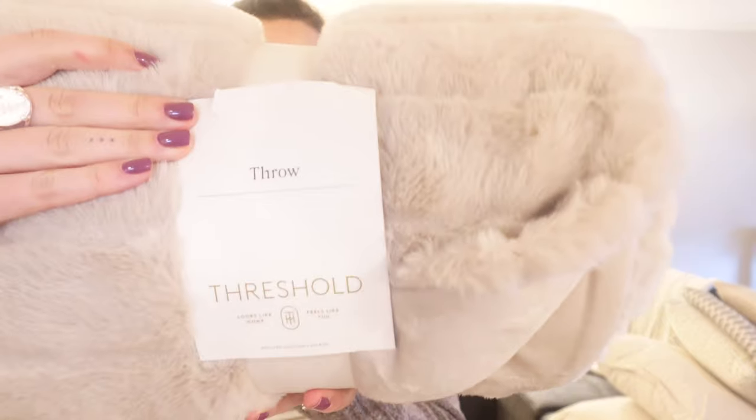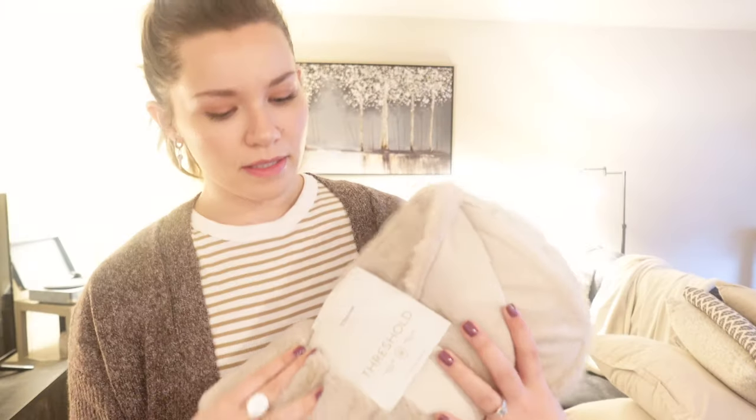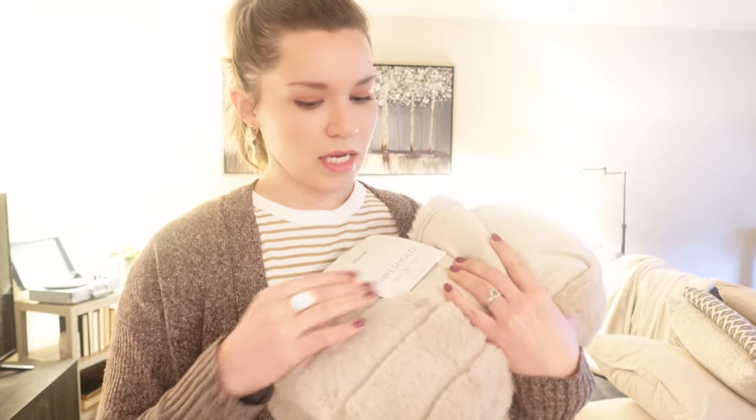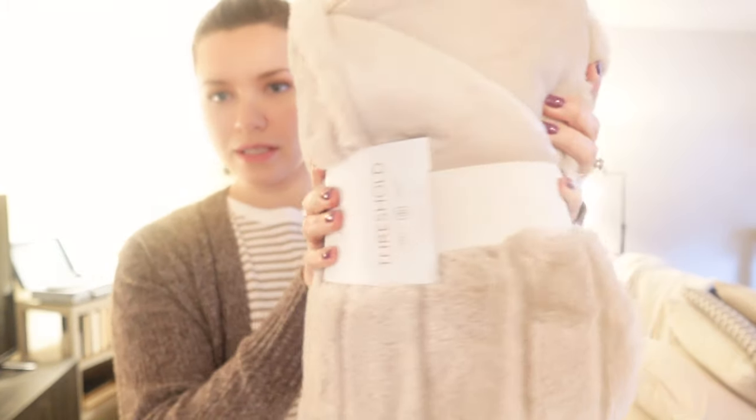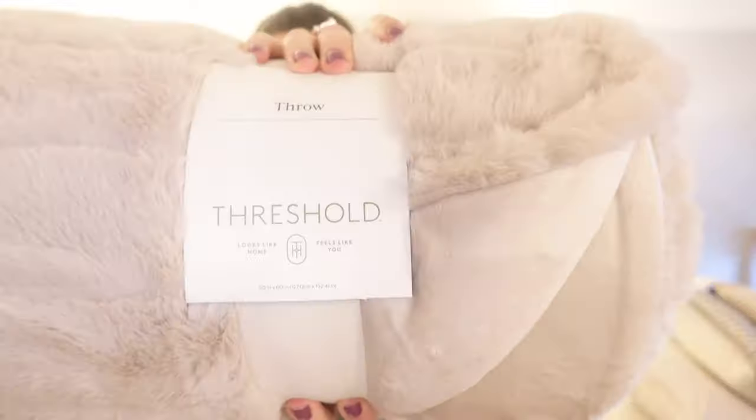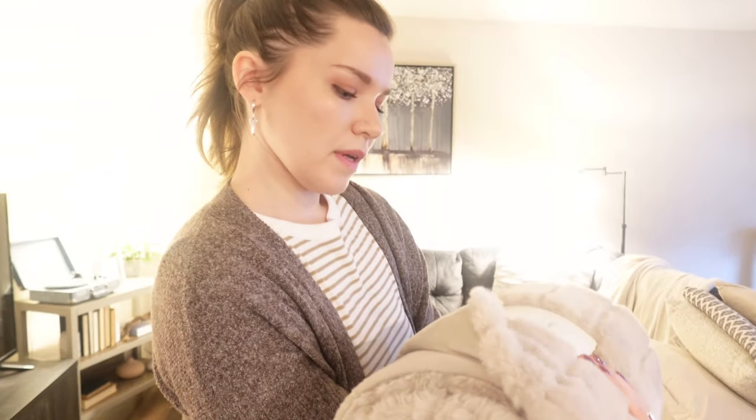So let's do it. Okay, so let's go through what we picked up from Target. First off, I got this throw blanket. It's kind of in this oatmeal taupey kind of color, and it has this kind of striping to it, I guess you could say, little texture to it. It's really soft. This one's by Threshold, and I believe it's a 50 by 60, so it's a decent size.